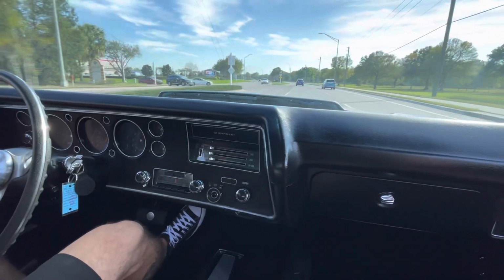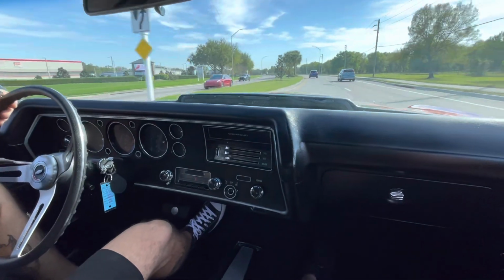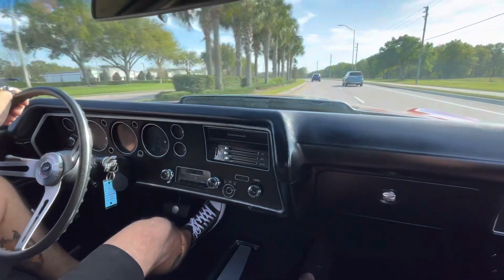Everything's checking out. Come see us, Skyway Classics. Give me a minute, we'll pull it back to the shop and we'll take a look underneath. Thanks a lot.